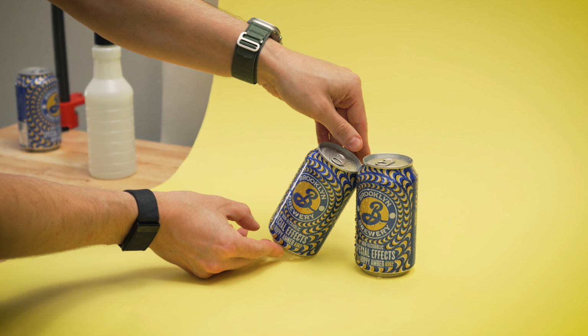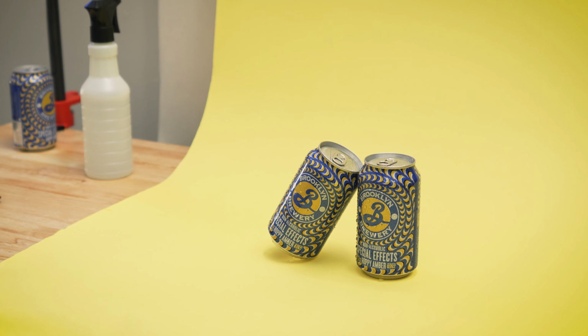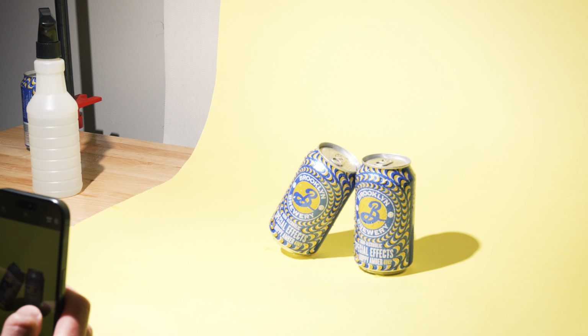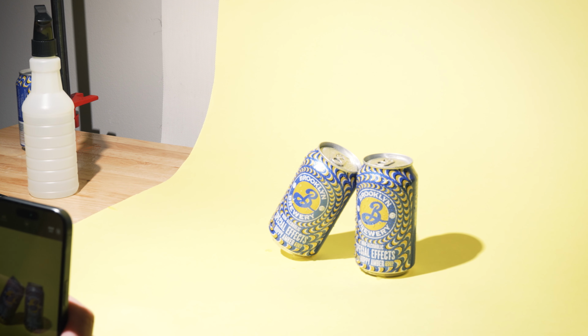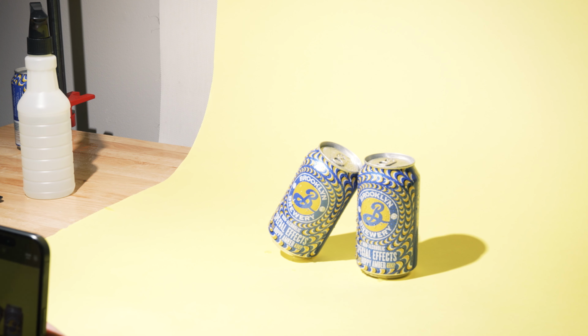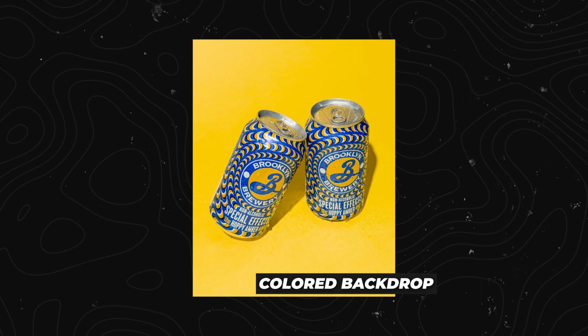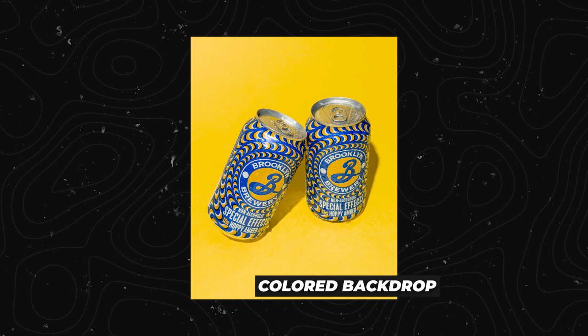I'm stacking two cans against each other here just to make the shot a bit more interesting. Both have been sprayed with water. Once again, I'm using the same exact lens as before, the 2x main camera. This is my favorite lens to use because I love the focal length of this for product photography. After a quick Lightroom edit, I'm actually really liking how this one turned out.